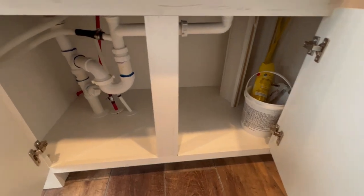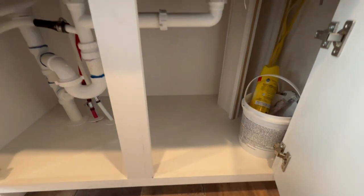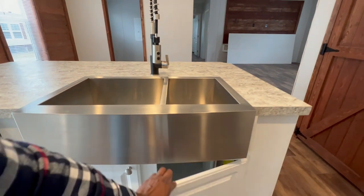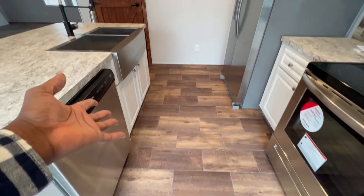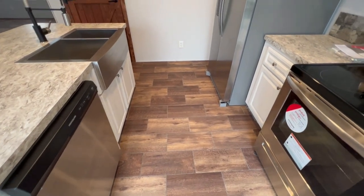All right, and you also have space underneath your sink. So there you are. Again, I love the wood vinyl flooring, or the wood plank flooring throughout, excuse me.